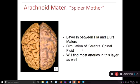Let's go ahead and progress down into the next layer of mater. This is the arachnoid mater. If it's translated directly, it just means the spider mother. If you look at that nice and close, you see it looks like a spot. This brain's been exposed out into the wild blue yonder. It has all that fibrous stuff. It looks like a spider has made its home on that brain.